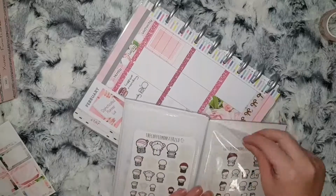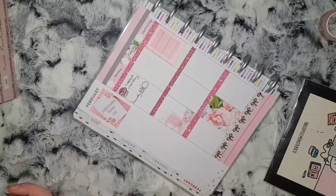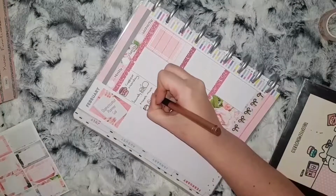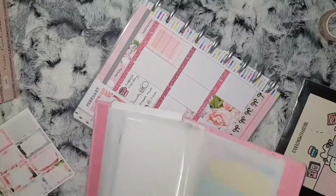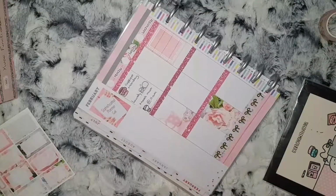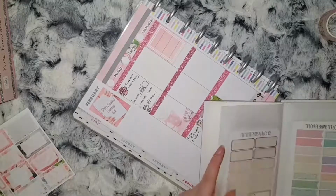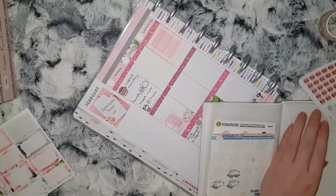I then use a half box from the kit along with a coffee emoji to mark that I need to meet my mum. Then use a unicorn cat sticker to mark that I need to go to my youngest's concert where she is playing her flute. And lastly, for Monday, I use a YouTube emoji to mark that I need to binge watch Plan With Me videos.